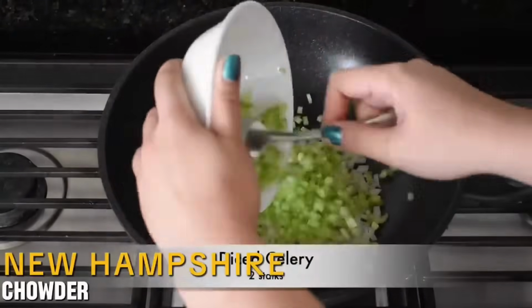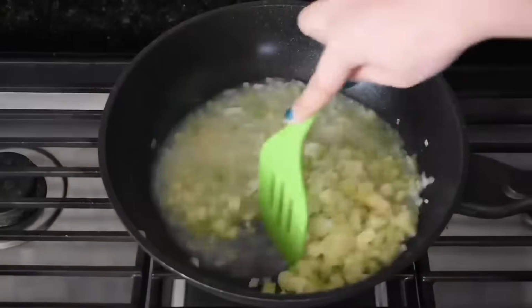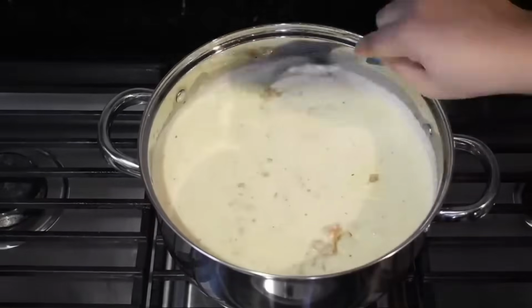Massachusetts was not the only state chowing down on hearty chowder, as New Hampshire was also consuming this iconic soup in the 70s. Recipe-wise, the chowder in New Hampshire was different as they used more fish than clams in their soup.